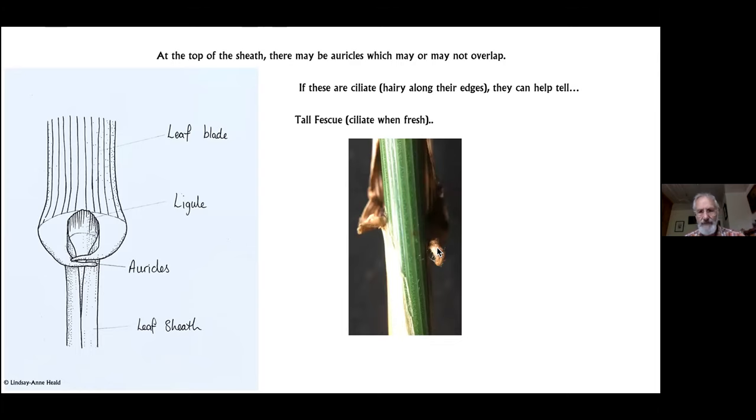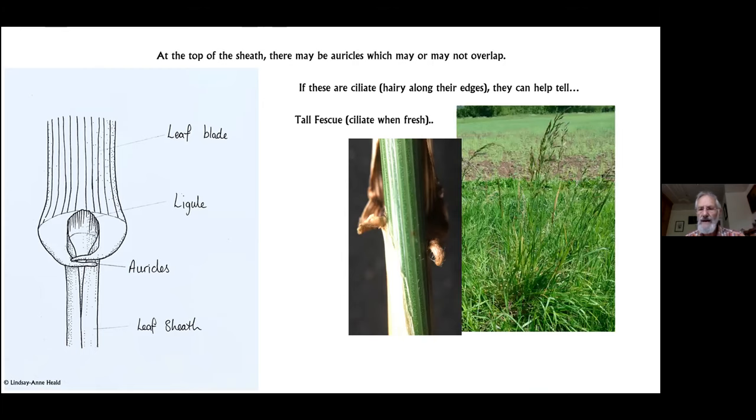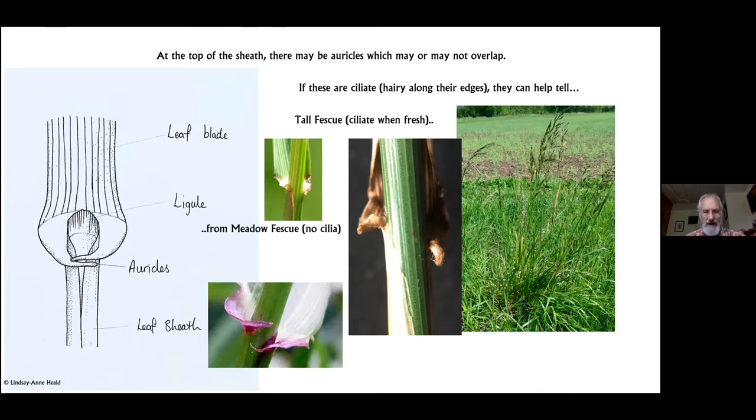Incidentally, I'm sorry to mention these things, but I was lucky to find this so late in the season. This is a feature which best shows early in the season, tall fescue, as against meadow fescue, which is a much rarer grass, which has no cilia on the auricles. And just because this is such a super photo, I've included this. This is giant fescue. And here you can see that the auricles really do overlap, and look at that wonderful purplish colour, which is a feature of that species. Yes, lucky to find that on the 25th of July.